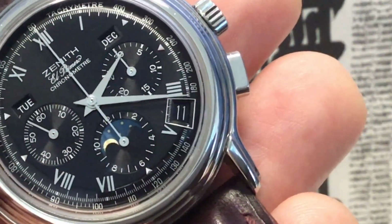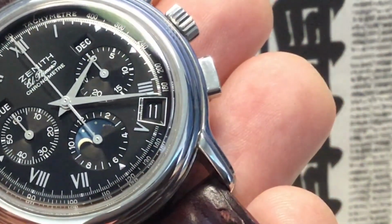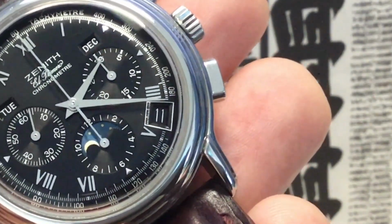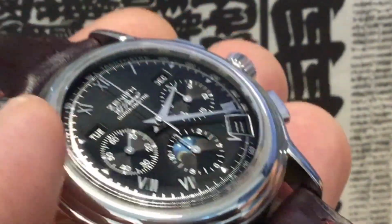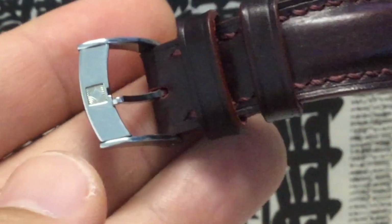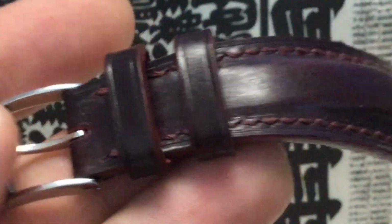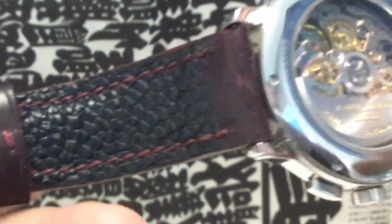I'm really happy. And you might notice a little fleck of dust on the dial right next to the date window. So I'm going to have that removed when I have the watch serviced. It runs well, so hopefully there's nothing major to do, and I can save on the cost from sending it to Zenith, because Zenith is in it to make a lot of money. I doubt it's going to be a very cheap service.